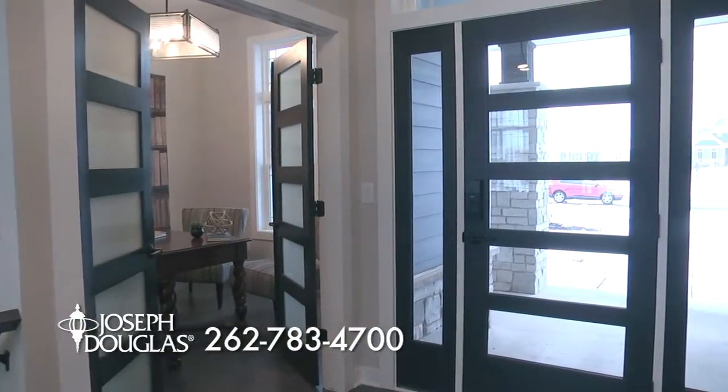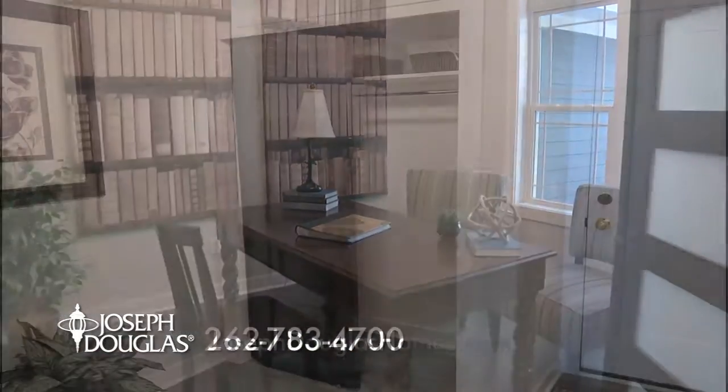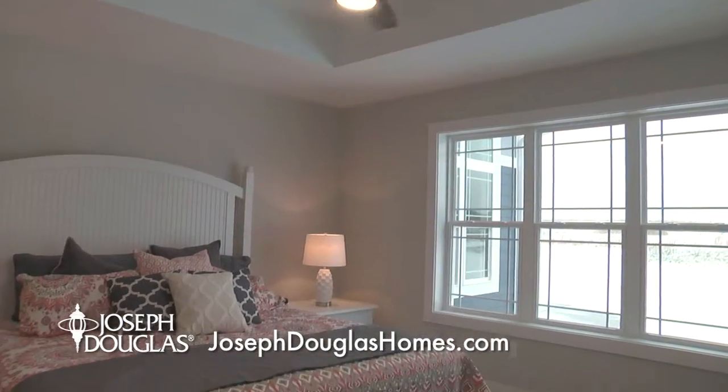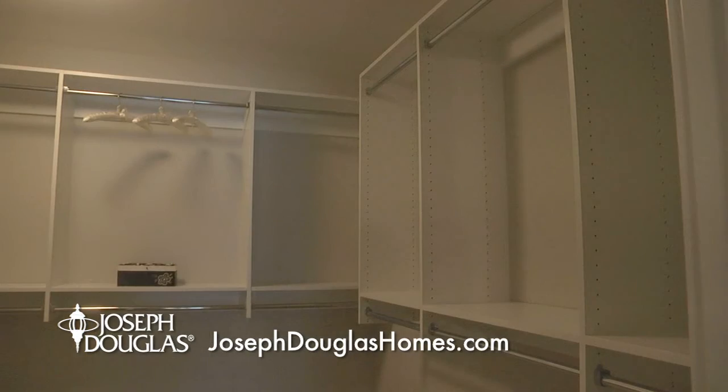A study located off the foyer adds that additional space needed for a quiet office, reading, or TV area. The mudroom off the garage adds ample space for coming and going. A nice-sized master suite with a huge shower and a massive closet round out this mid-sized home.